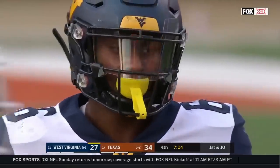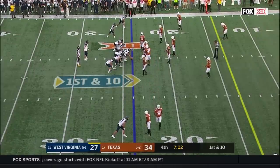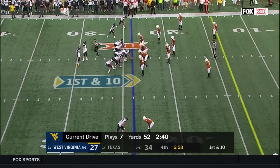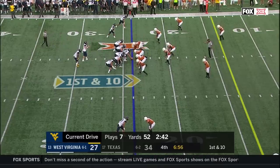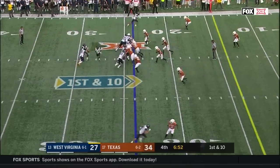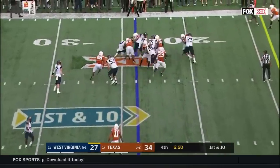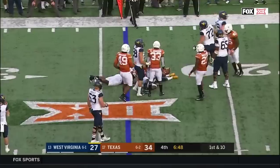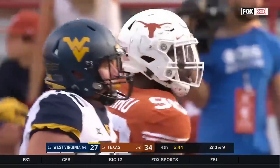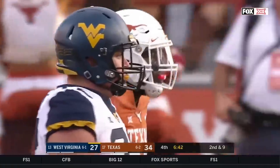First and 10 at the 24-yard line for West Virginia. New safety in the game because Caden Stearns had to come out. His helmet came off. Chris Brown in the game now, number 15. Bush the motion man. McCoy. And he's lucky to get back to the line of scrimmage. Charles Omenihu jumped on his back and took him down.